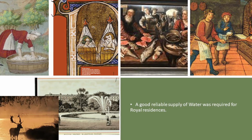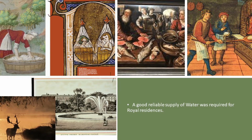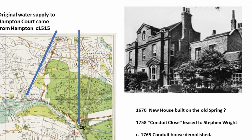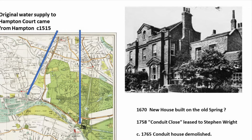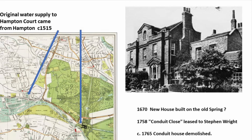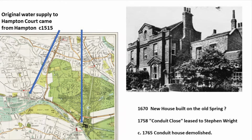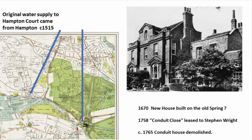Now, Hampton Court had a number of supplies of fresh water. I'm digressing to start with, just to put it a little bit in perspective, because some people get these confused with the Longford. The first supply that we know of comes from Hampton. Now, this is drinking water. So this is spring water that comes from the spring in Hampton. It's no longer there, but there is a road there called Spring Vale. Big giveaway. And there's a house there once called the Conduit House. Again, dead giveaway. And there was a conduit that took water from Hampton along the river into Hampton Court Palace.